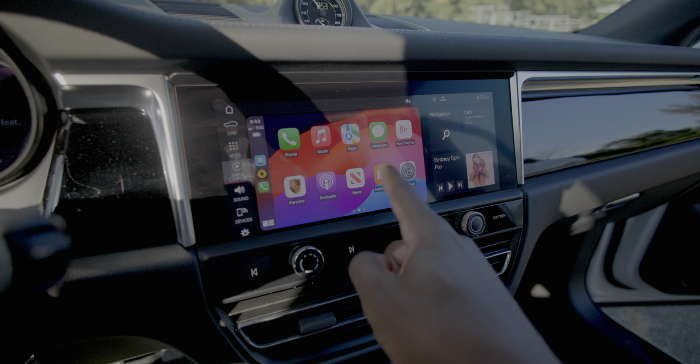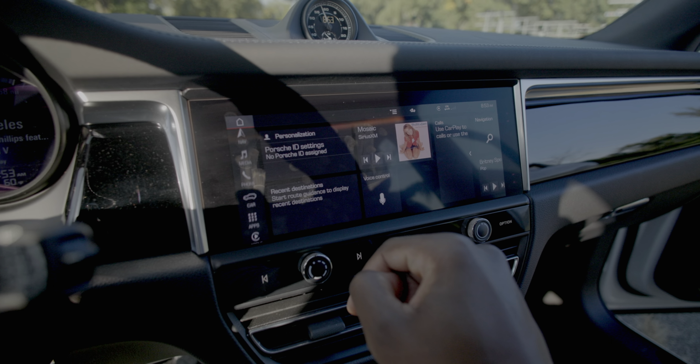One thing I don't like about the interior is certain aspects of the infotainment, primarily Apple CarPlay.